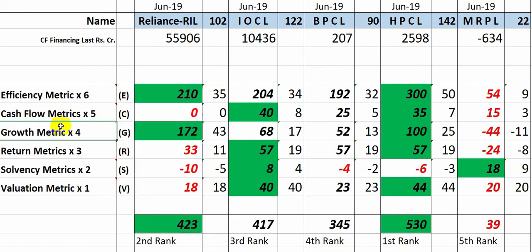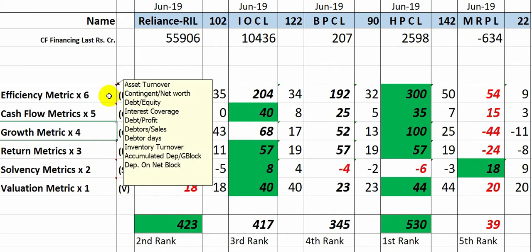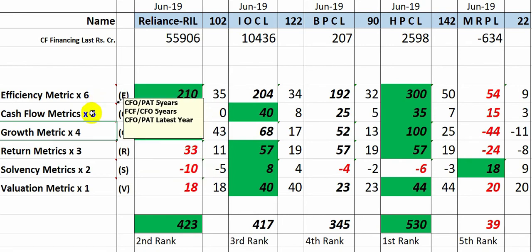So after combining all of these different ratios into groups, I have given them weightages as I find that efficiency should be given the highest weightage. How efficiently the company is managing different variables or different resources. Then, how much of the profit which it is declaring is actually getting converted into cash.